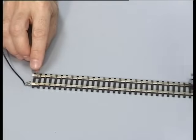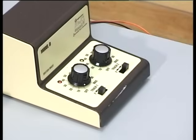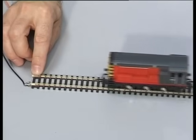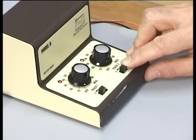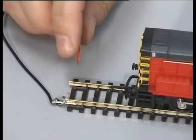Whenever one of the wires is disconnected, the trains will stop. This simple fact is the guiding principle behind wiring the layout. It applies every time you operate an insulfrog turnout, and if you understand why this is so, you will have found the key to wiring the layout.